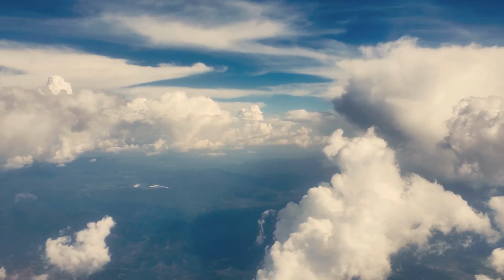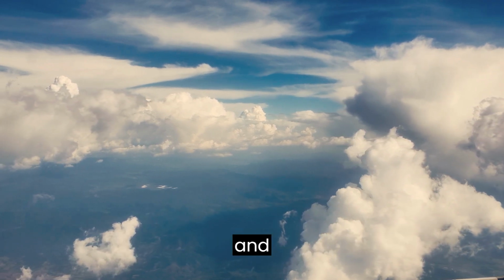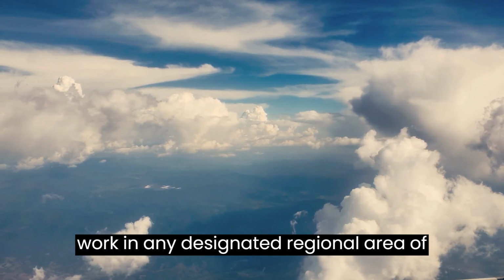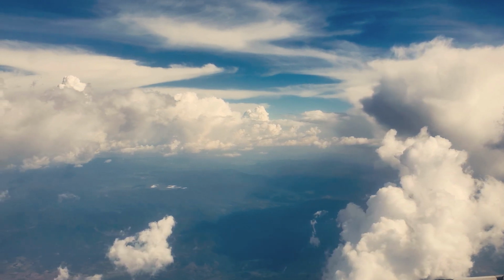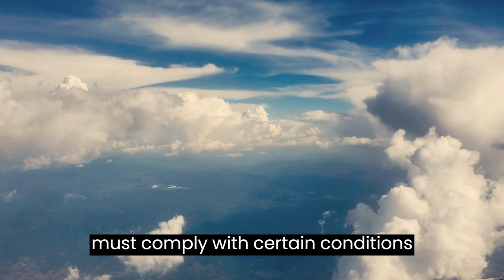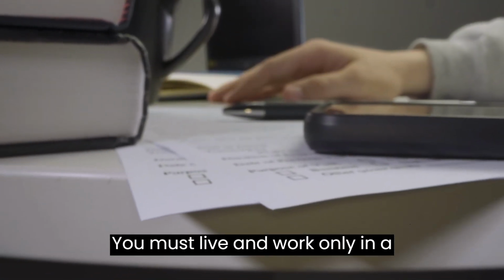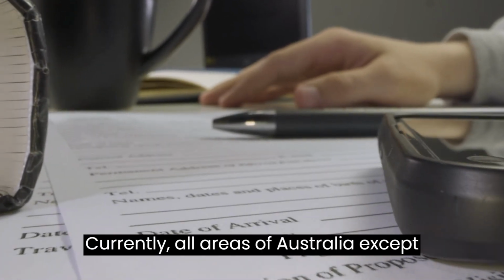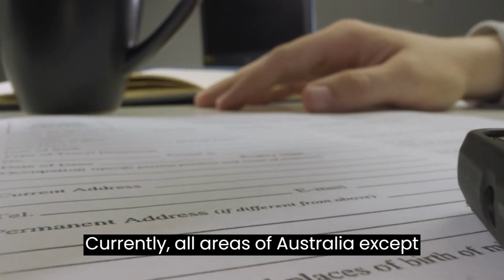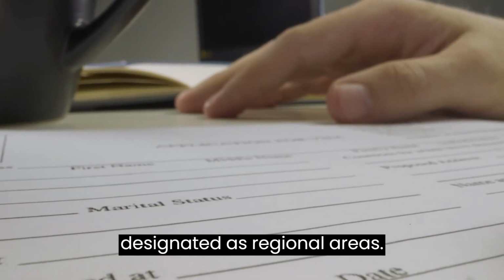If your application is successful, you will be granted a subclass 491 visa that allows you to live, study and work in any designated regional area of Australia for 5 years. You must comply with certain conditions while holding this visa, such as you must live and work only in a designated regional area of Australia. Currently, all areas of Australia except Sydney, Melbourne and Brisbane are designated as regional areas.